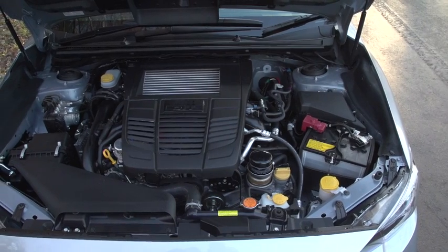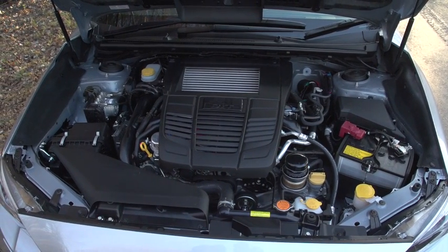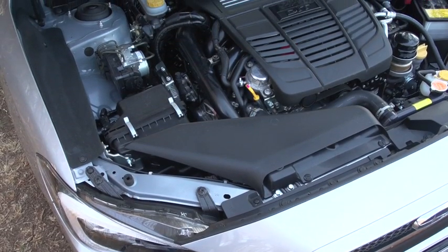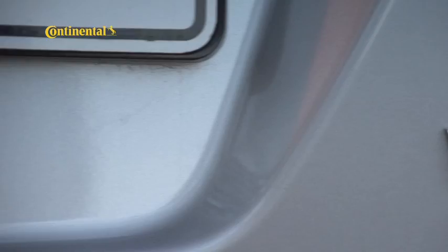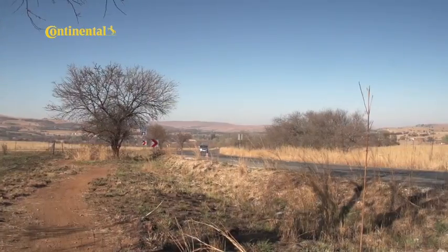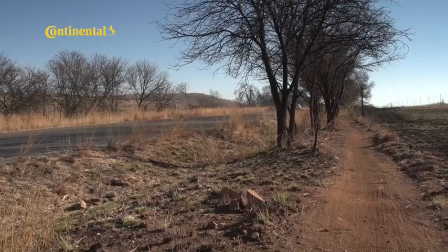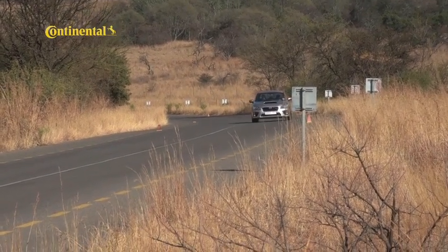The WRX is packed with a 2-litre boxer engine that puts out 197 kilowatts and 350 newton meters for a 0 to 100 time of 6 seconds flat and a top speed of 240 kilometers an hour. It's also got all-wheel drive, but unlike the last WRX we tested, this one has a proper manual gearbox instead of a paddle-shifting CVT. The CVT will make traffic life a bit easier and save you a bit of fuel, but it'll also get you from 0 to 100 in more time and cost you 20 grand extra.